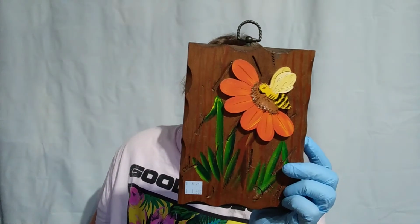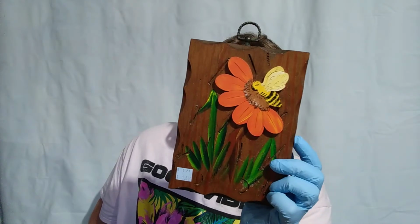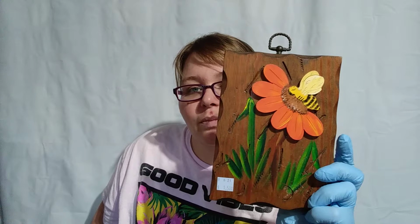Okay. Then I got this really cute sign because it's adorable. It has the artist name on the back, painted by Mary McDaniel, Franklin, Tennessee. It's a bee on a flower, wall hanging. It was $1.50. I think it would be good for cottagecore decor as well. And it's kind of whimsical too. I don't know. I liked it.